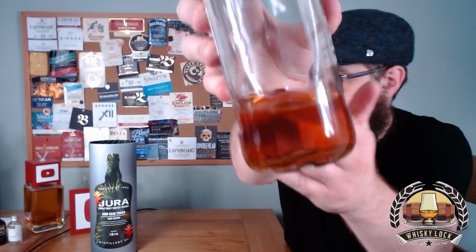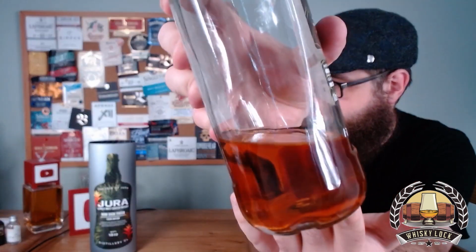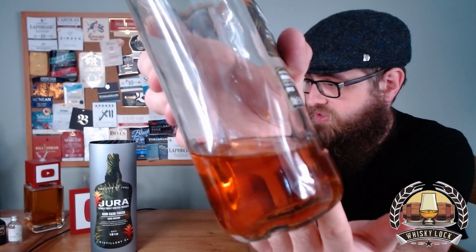Other details that we know about this one, because it's 40%, it's almost guaranteed. I would bet money that this is pretty heavily chill filtered, because it is very clear. You can see almost straight through it, the level of detail, clarity on my fingernail there. Apart from the artificial colour, it's like looking through water, so definitely chill filtered.